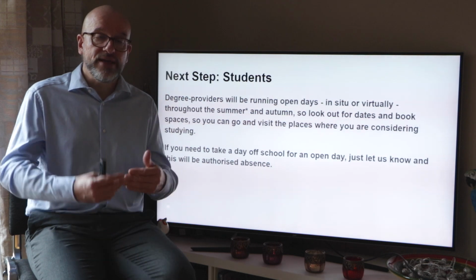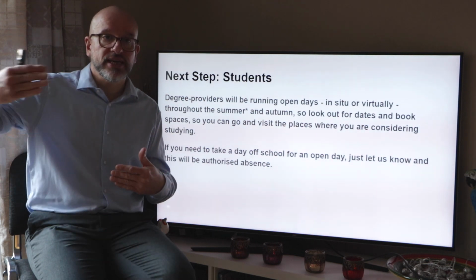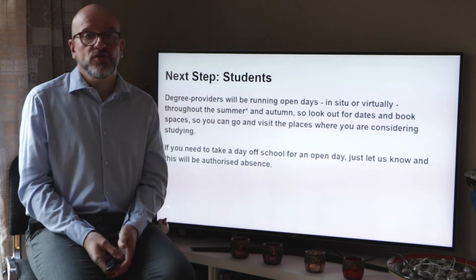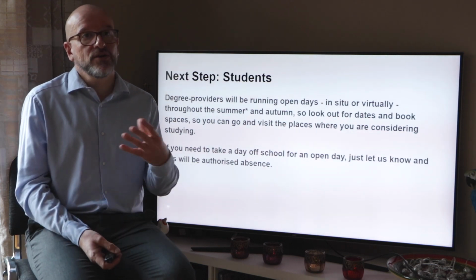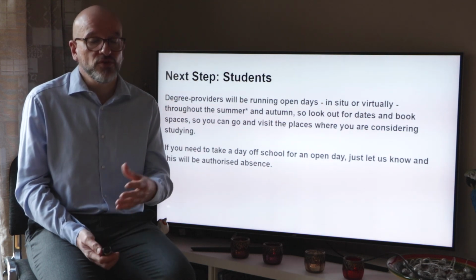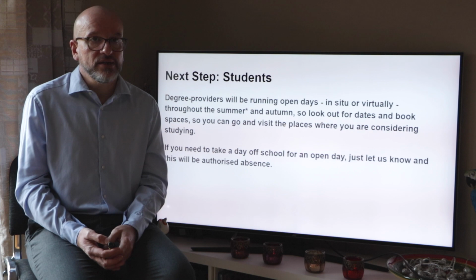They either do that virtually, or you can actually go and visit them for a day and actually experience it in person. And then those open days usually then carry on into September and October, so that even if you miss going to an open day in the summer, you can still have that opportunity in the autumn before you put your application in to go to university.